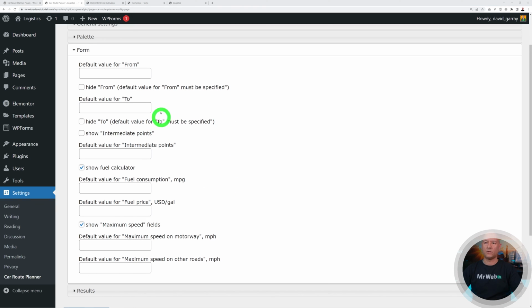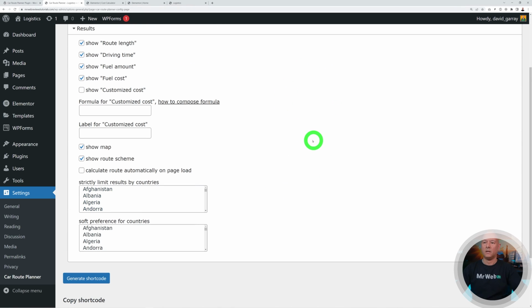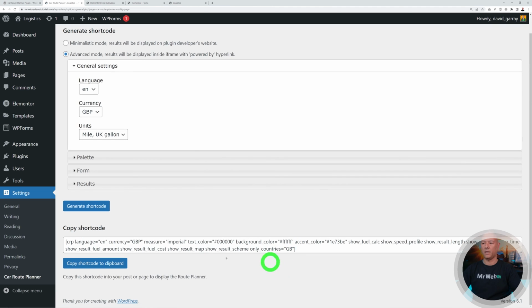Okay, so just for now we're going to leave this as is. Okay, we're going to change the result page only. So here we're going to select our own country. So we said it's only for the UK. So let's scroll down here, let's select UK. So there it is, United Kingdom. And now we're going to generate the shortcode. So let's click on this, scroll down the page, and there it is.